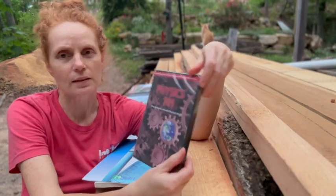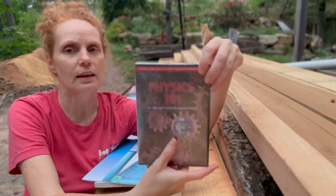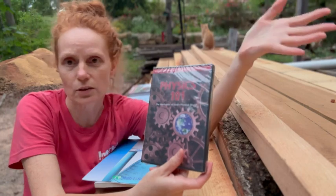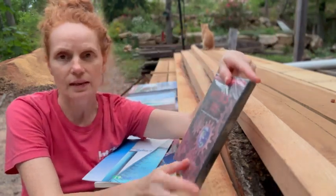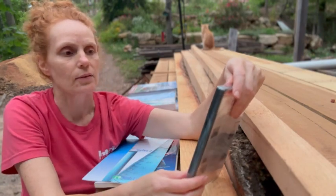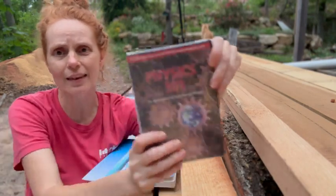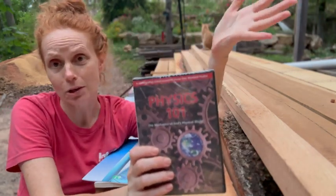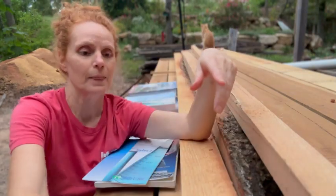So there is a course syllabus that you can print out with this. It's on the last CD, and it gives you writing assignments, research papers that you can do to round this out, and then it also gives you the things that you need to do to make a lab credit. So yeah, Physics 101, first thing that we're doing. And I think once we get into it, Adam will be excited about this one. He's not excited about starting school in general, but physics is right up his alley.